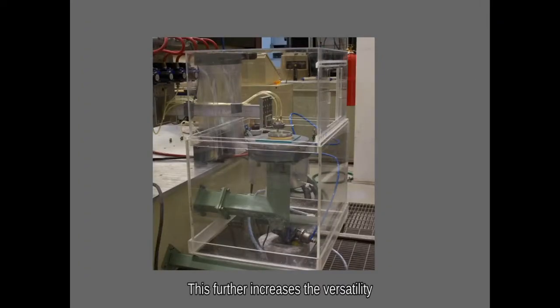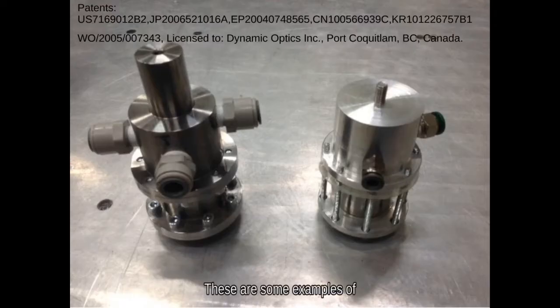This further increases the versatility and performance of the tool, since it is now possible to polish only the areas where the surface needs correction. Pulsed polishing also adds several new polishing techniques to this method. These are some examples of the latest HyDRA tools.